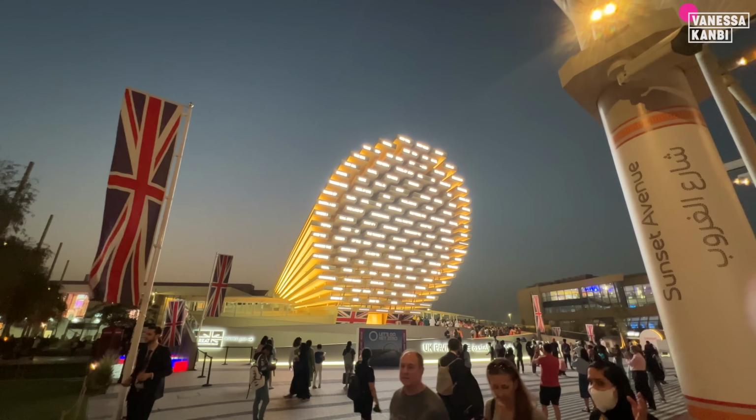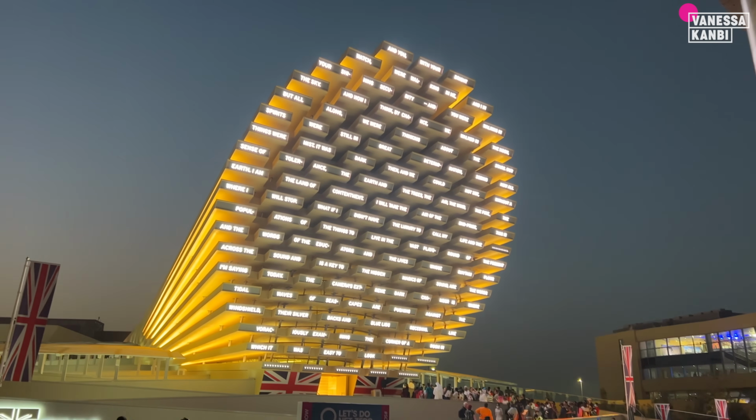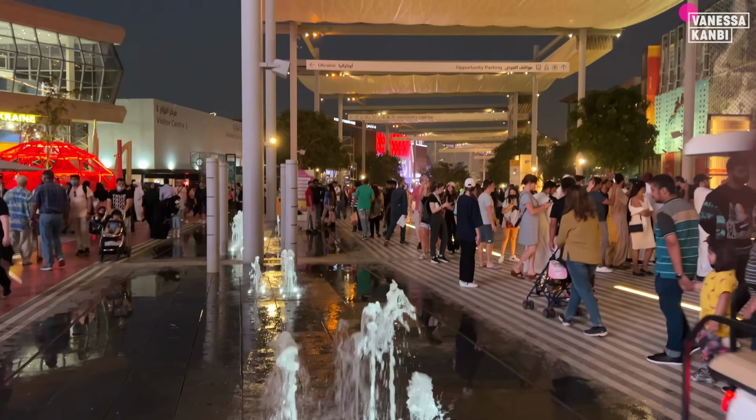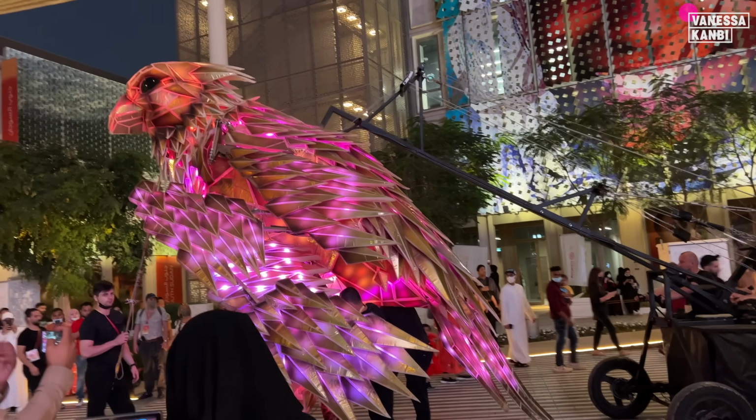And I found out that after Expo 2020 is over, it's turning into a community with residential and commercial spaces and parks. Finally, we have arrived at the Ghana Pavilion, so let's see what it's got to say.